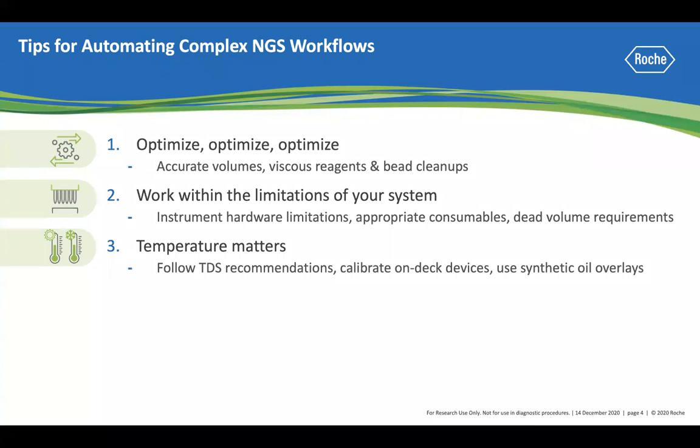In addition, when automating methods with extended high temperature on deck incubations, we recommend using a synthetic oil overlay in order to prevent evaporation. We've had success with QIAGEN's VaporLock as well as Sigma Aldrich's silicone oil. When using these oil overlays, we typically add the oil to the reaction just prior to the incubation, and we would remove it later in the workflow with a bead cleanup step.